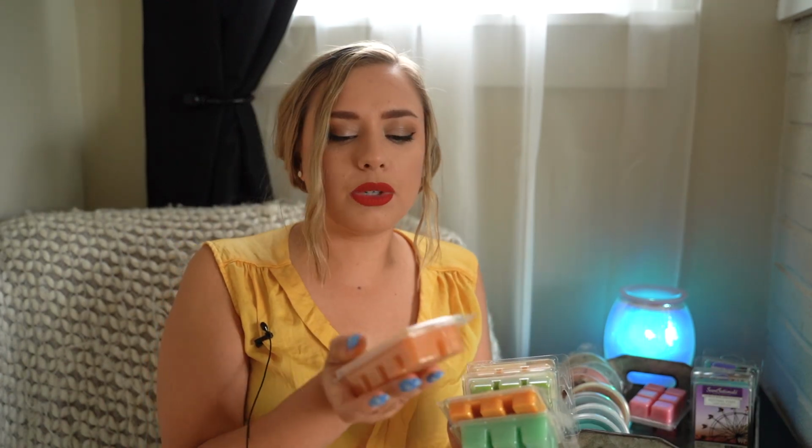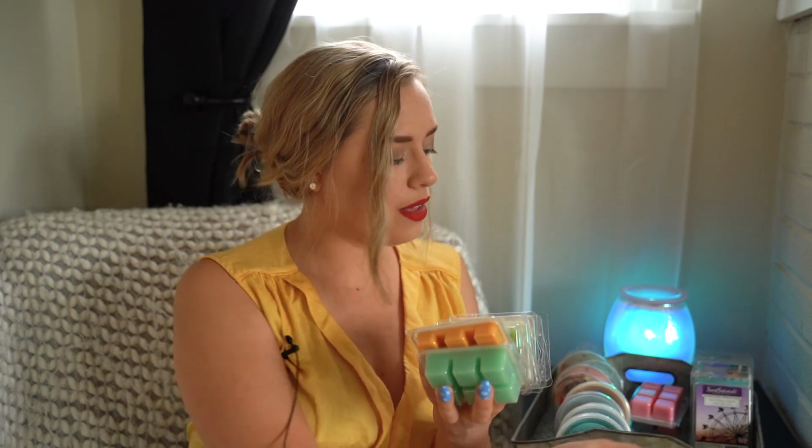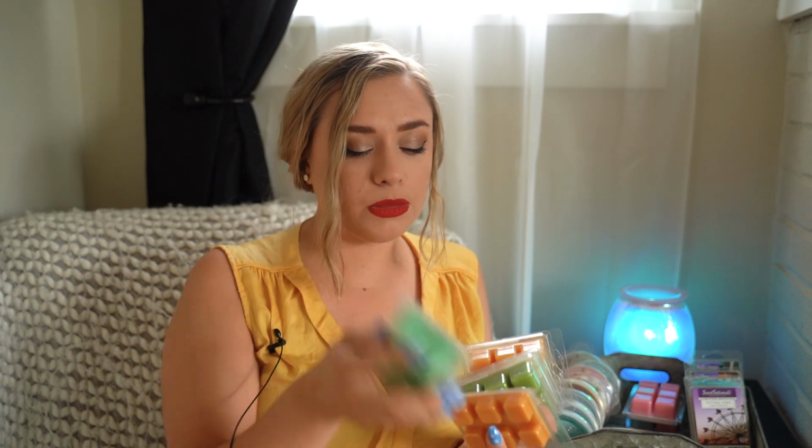A ton of Walmart clamshells here, so let's go through these ones. I have Pineapple and Vanilla. Mainstays Soak Up the Sun. This is By the Pool from Better Homes and Gardens. I have Palm Beach Paradise from Better Homes and Gardens. Another Better Homes and Gardens in Tropical Pina Colada.